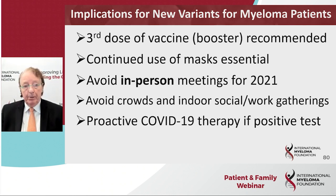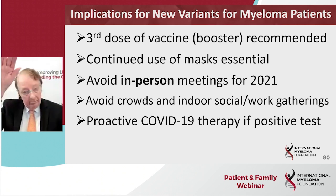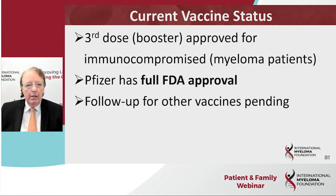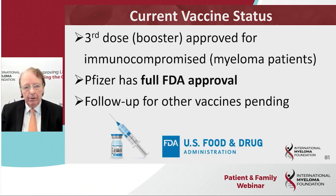I do believe for maximum protection, even as mask mandates come down, that in all situations of risk, myeloma patients should continue to mask. And you saw data that they really do work. So if you're concerned and you're out and you may be mixing with people that you don't know or might be unvaccinated, or you think they're kind of careless or in a crowded setting, I think wearing your mask is a pretty good idea. The third booster is approved, and even another dose beyond that. Just go ahead here, so we leave plenty of time for questions.